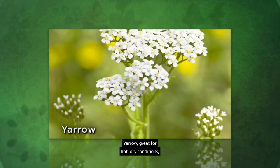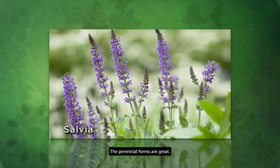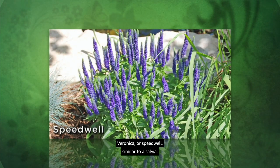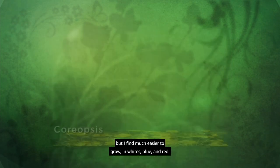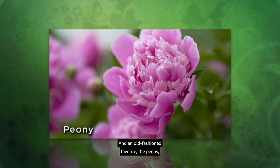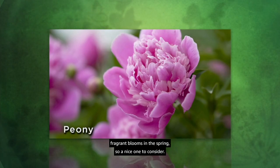Yarrow, great for hot, dry conditions, nice fern-like foliage. Pick one that's not aggressive. Some can be reseeders that take over the garden. Others are a little better mannered. I mentioned salvia earlier. The perennial forms are great. Just make sure you select a variety that performs well in the garden. Veronica or Speedwell, similar to a salvia, but I find much easier to grow, in whites, blue, and red. Coreopsis, a great yellow daisy-like flower, great for dry conditions once it's established. And an old-fashioned favorite, the peony. Gives you season-long foliage, nice red leaves when it emerges, good red fall color, and sometimes fragrant blooms in the spring. So a nice one to consider.